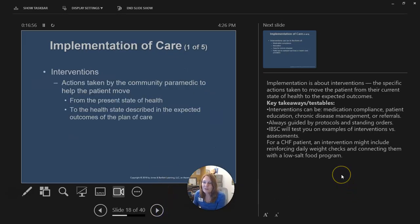Implementation is about interventions, the specific actions taken to move the patient from their current state of health to the expected outcomes. Interventions can be medication, compliance, patient education, chronic disease management, or even referrals, always guided by protocols and standing orders. Your IBSE exam is going to test you on examples of interventions versus assessment. For a CHF patient, an intervention might include reinforcing daily weight checks and connecting them with low-salt food programs.